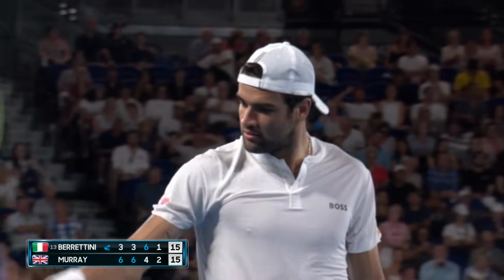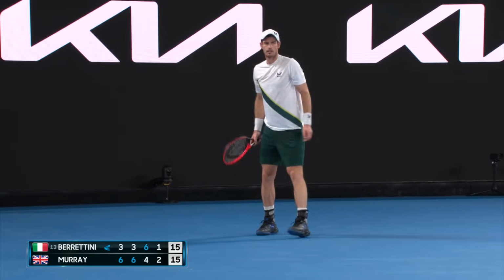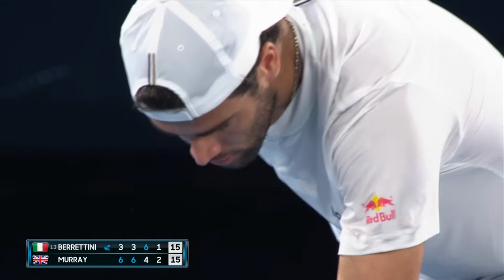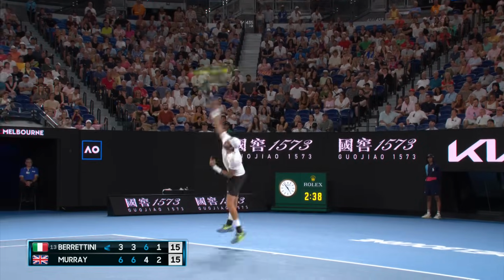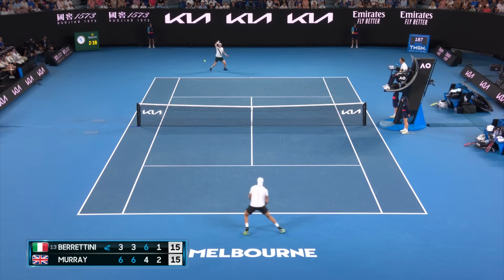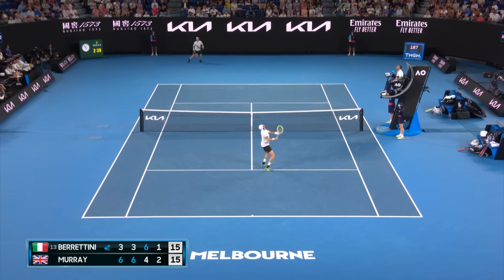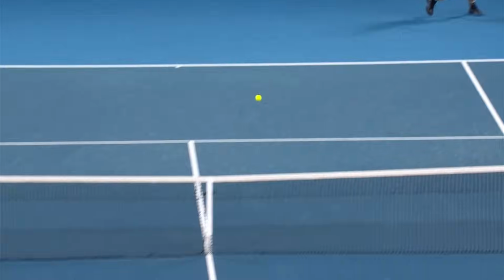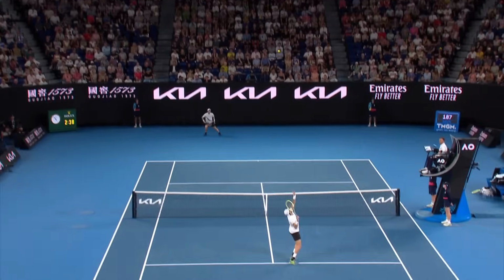15-all. Just looking for an opening here, Murray. Wants to get ahead in this game and let the natural pressures play themselves out here. His graph of improvement is continuing, I think, Berrettini. 30-15. And you suspect, I think, if he can pull this fourth set out of the fire, he's going to be hard to stop in the fifth.